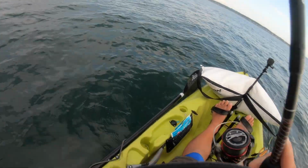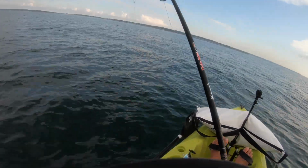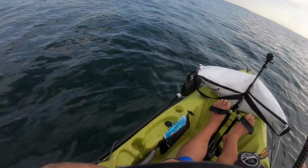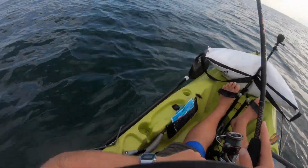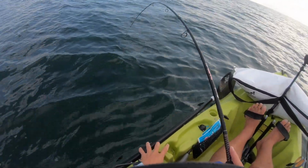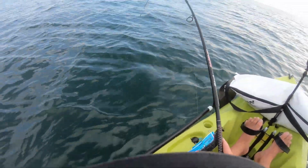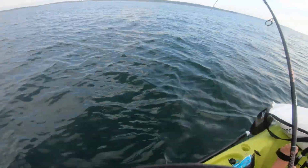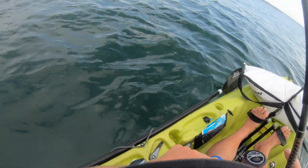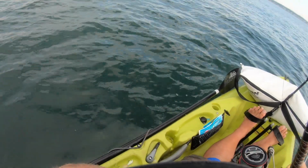There's a nice fish. Big sea bass, I think. Big sea bass. Definitely the best sea bass today. Jeez, this is a big one. We'll take him today too. Gotta be a big sea bass. That or a Mondo Porgy.